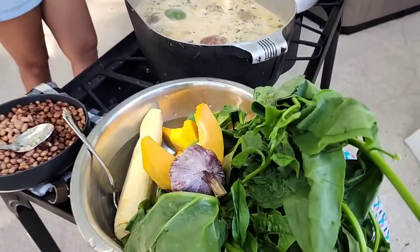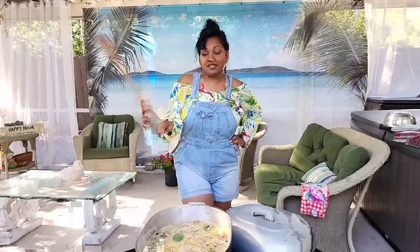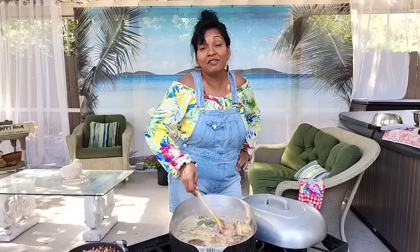Wow, guys, look, a nice big pot of cook-up. Of course, this is too much food for us, so I'm cooking for a whole heap of people. I have my two neighbors, and then Tommy has to go by his parents this afternoon, so I said, maybe you can take some food for them. So I'm not cooking it very spicy.